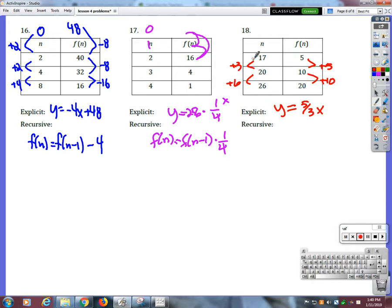We're starting at 17, so to get to 0, we're going to have to take 17 steps back. So 5 is what we're starting at, and then we would subtract 5/3 17 times. What is that? I got negative 23 1/3.